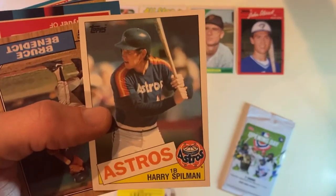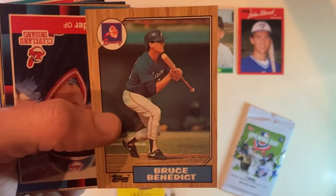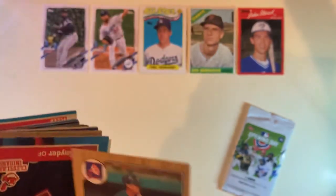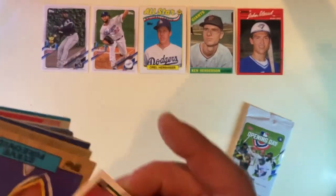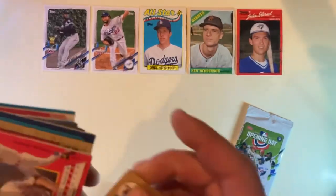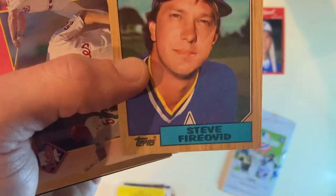There's a Harry Spillman. Bruce Benedict from the Braves. He's got a weird looking bunt he's trying to put down there. I know, he's like offering it. There's Corey Snyder. Danny Tartable. Steve Firovid. Firovid. I'm not sure.